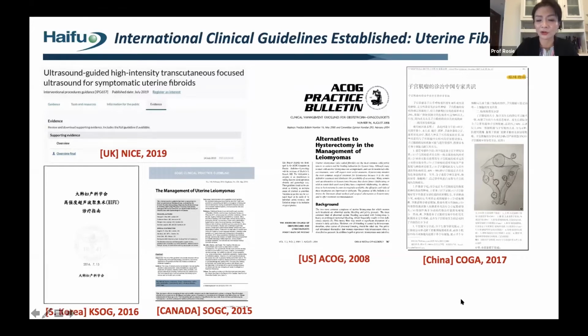I think David will talk a bit more about it in his talk. And it received the US ACOG guideline, entered the ACOG guideline as early as 2008 for MR-guided HIFU, okay? And in China, it enters the guideline in 2017. And in Canada, it enters the SOGC guideline in 2015, and in South Korea the KSOG guideline in 2016.